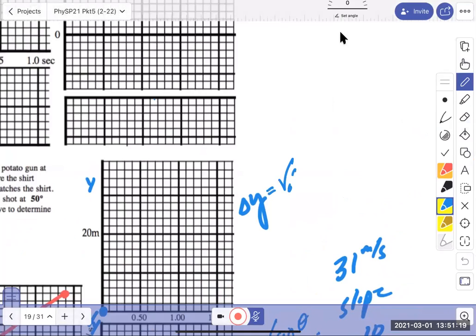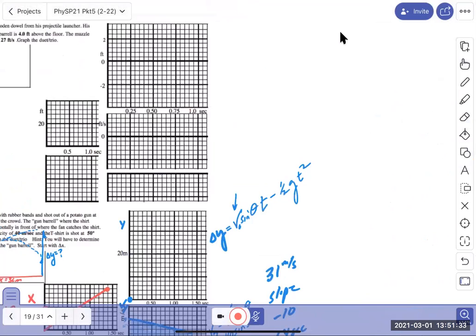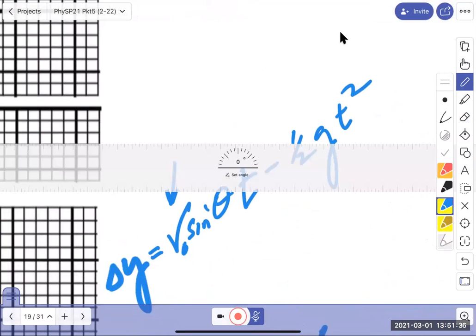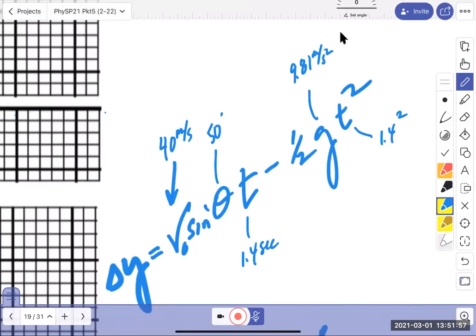So that's V naught sine theta times T minus 1/2 G T squared. We know V naught is, I've already forgot, 50? 40. Okay, 40 meters per second. We know theta is 50 degrees. We know T is 1.4 seconds. We know G is 9.81 if we're going to plug it into an equation. Got to square the 1.4 there. So there you go. You got all your numbers. When you punch all that in, what do you get for delta Y?